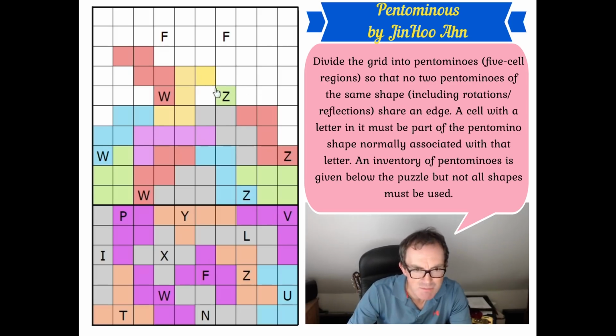This is mind-bending, because if it's a Z pentomino, this cell is isolated, and it's going to have to connect to another Z pentomino. So this square has to be an F pentomino. The Z pentomino can't come to this square, because that's going to touch its friends. So it's got to go up 1, which means its only way of creating a spine is like that.